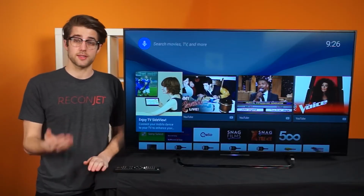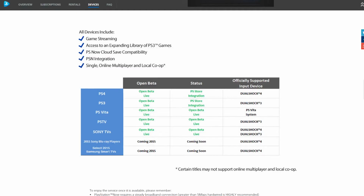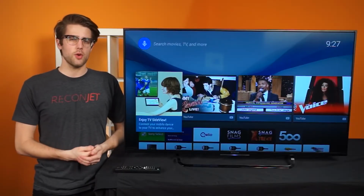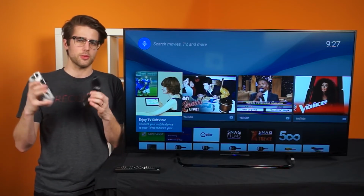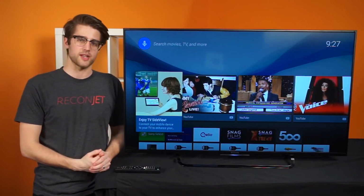Speaking of controllers, because this is a Sony TV, it works with the PlayStation Now streaming service, or at least it will when PS Now becomes available on it and other 2015 TVs. Curiously, there's no option in the settings for connecting a PlayStation controller. I hooked a DualShock 3 and 4 up using USB, but that had trouble connecting with Bluetooth. I'm assuming that that's going to be solved in a later update as well.